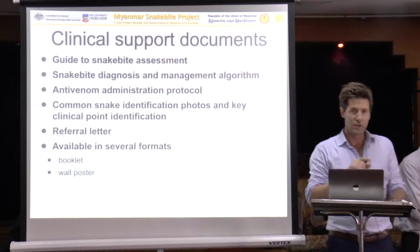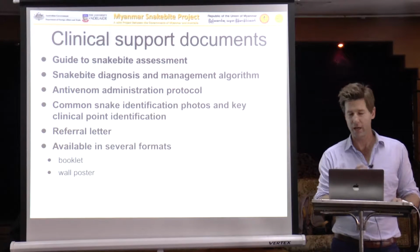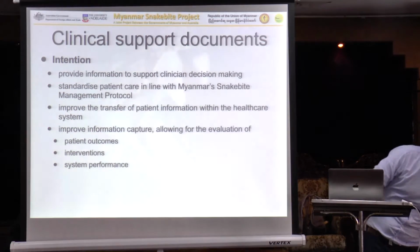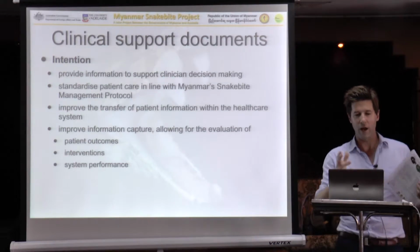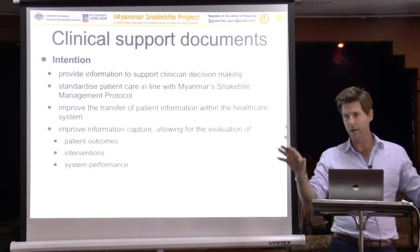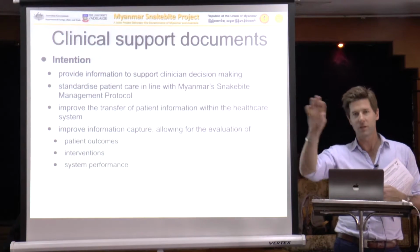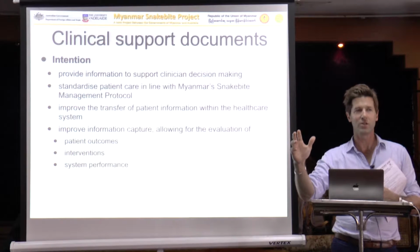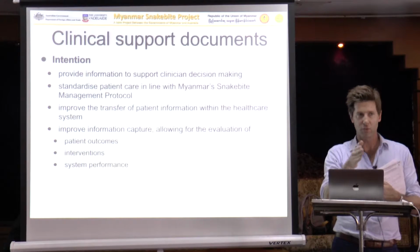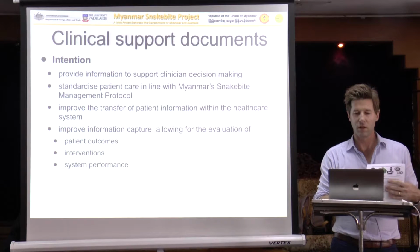Now what I would like to do is just to walk through the document with you so that you know what it does and understand what it is that we are trying to achieve with it. The intention of this document is to make information on how to assess and manage a snake bite available to every doctor everywhere in the region. It's very important that a doctor in Mandalay and a doctor in each of the townships has access to the same information, and that we're all making decisions using your national protocol, and that as much as possible, patients are receiving standardised care everywhere within this region.